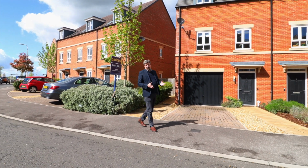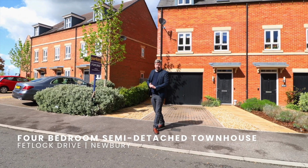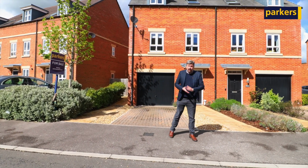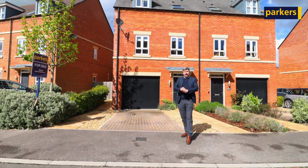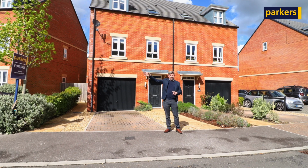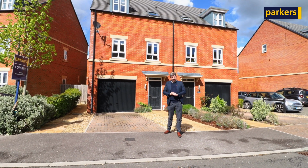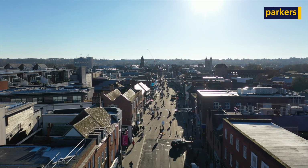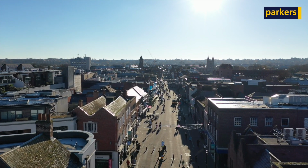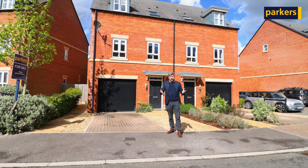Today I'm on the Racecourse development at Fetlock Drive to give you a property tour of a beautiful four-bedroom semi-detached townhouse. Fetlock Drive, Racecourse site, so you've literally got the Racecourse just over here, and then you've got your gym, train station, probably between 5 and 10 minutes walk, and then the town centre for your major convenience shops and supermarkets, about another 5 minutes walk beyond that. But such a great family location, this one.